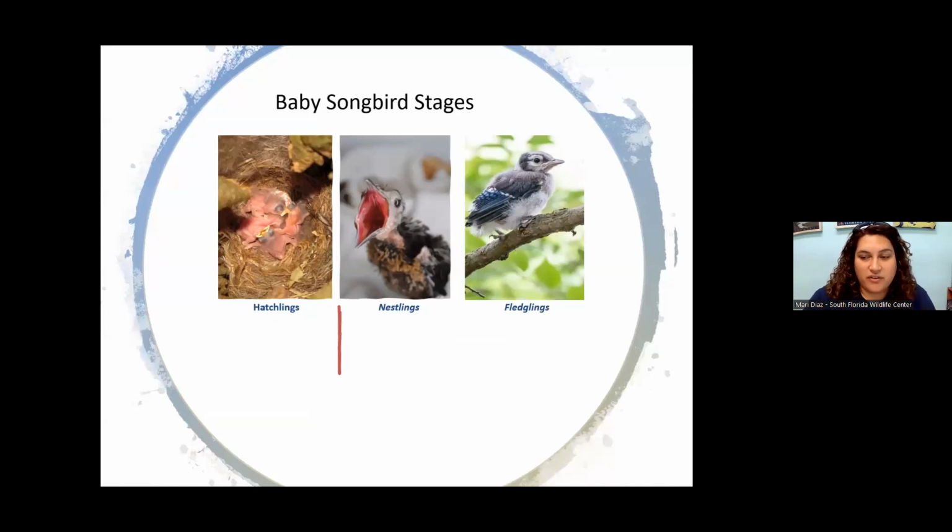Some of the stages of these baby birds that you will find: if they're naked, they're hatchlings, which means they're just born. They're only a few days old. They need a lot of care. They need to be warm at this stage, including the nestling stage. They can't keep their body warm. So it's up to us to keep them nice and warm until we either do the renesting process or you bring them here. So this is a good visual slide to show you what the different baby stages are.